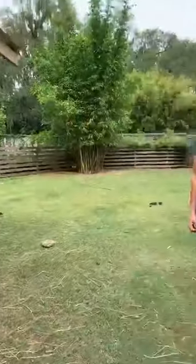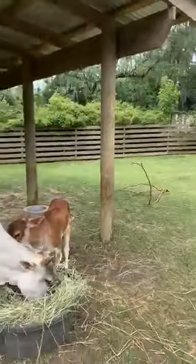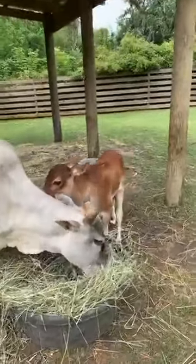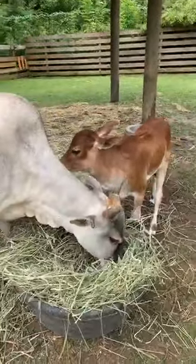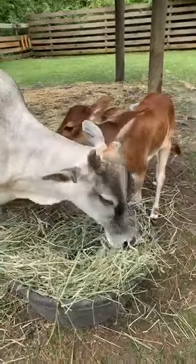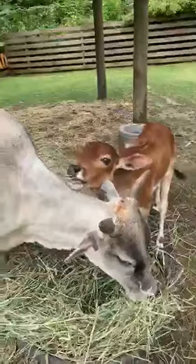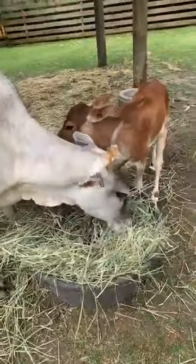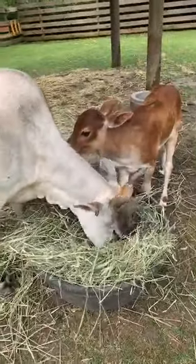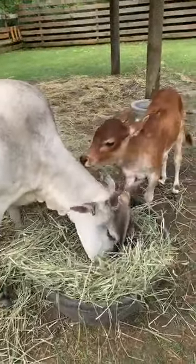So Taylor, tell us a little bit about Aarush. Hey guys, so Aarush here was born April 2nd, so he's a little over 2 months now. We actually found him really early in the morning, laying right next to Mom. So that's kind of where he got his name from. Aarush in Sanskrit means first ray of light. So like I said, he was found really early in the morning, so at that first ray of light.